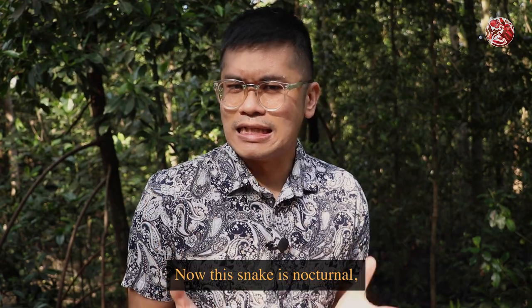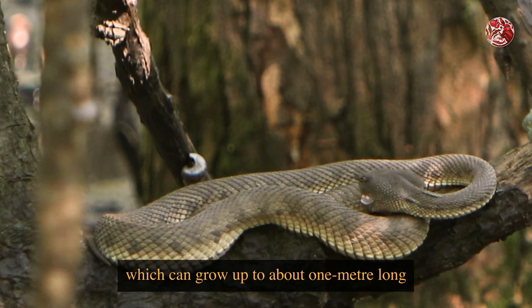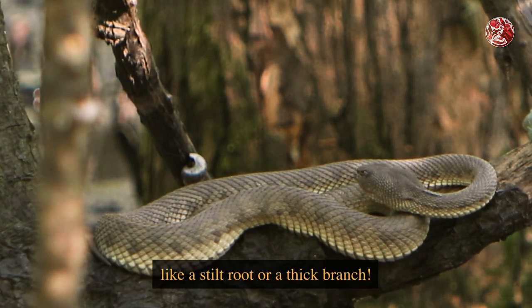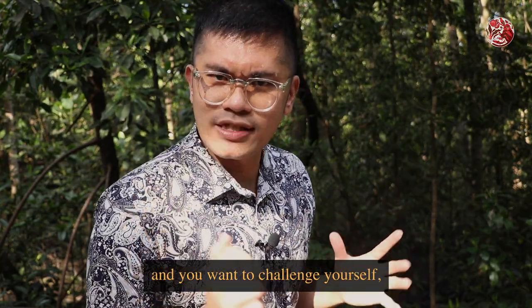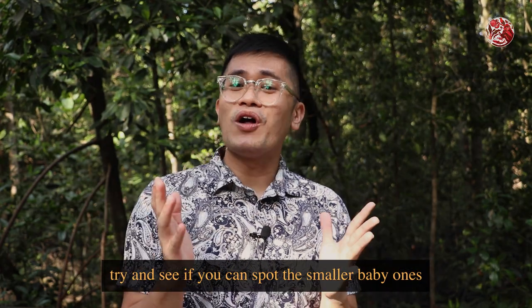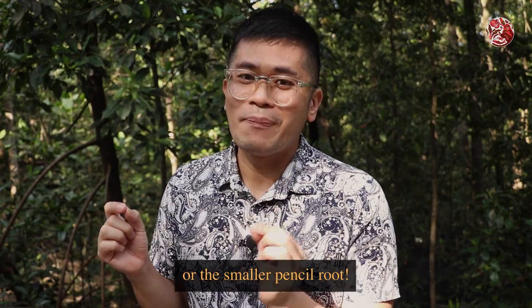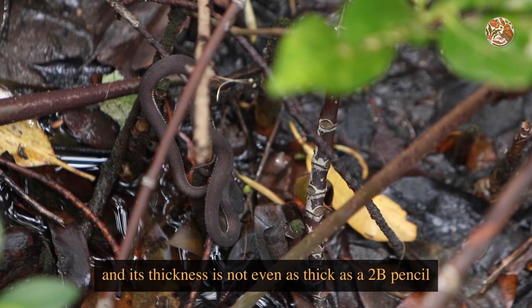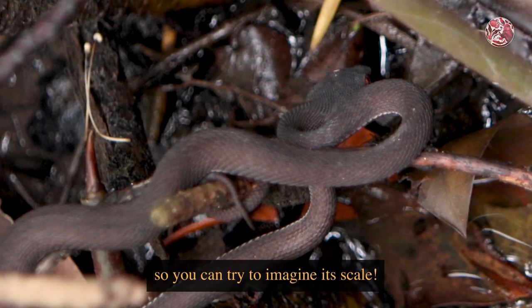Now this snake is nocturnal, so you will usually find the larger adults, which can grow up to about 1 meter long, sleeping motionless on something sturdy, like a stilt root or a thick branch. But if your eyes are sharp enough and you want to challenge yourself, try and see if you can spot the smaller baby ones that can be found usually curled up on a twig or the smaller pencil root. Like this one over here, it's super, super small, and its thickness is not even as thick as a 2B pencil, so you can try to imagine its scale.